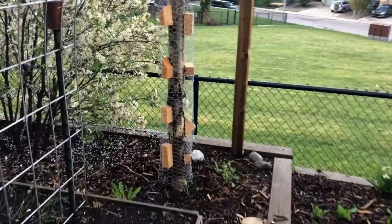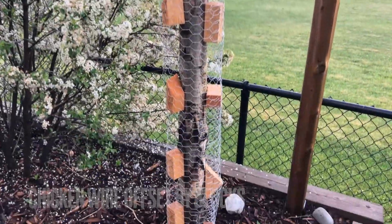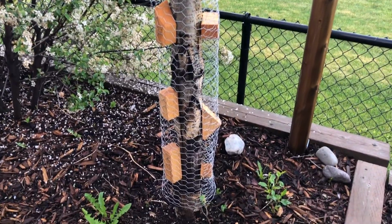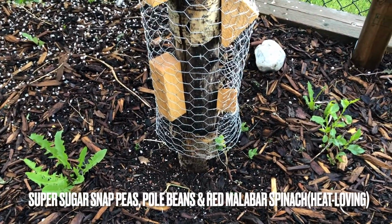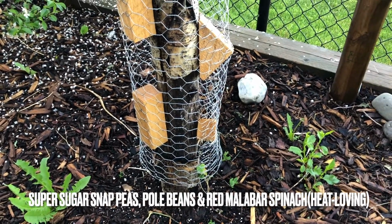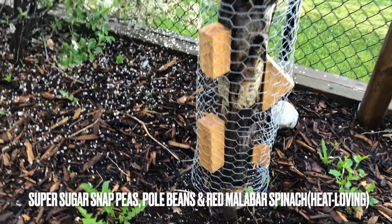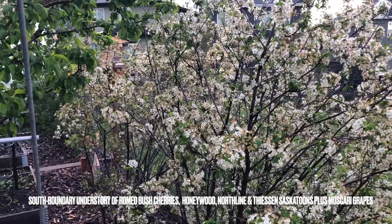On the outer edge, I've got these Pollards, which are old Swedish columnar aspens. I lopped them off at 7 feet. And I planted climbing sugar snap peas, pole beans, and red Malabar spinach, which should be coming up, and we'll climb up this thing.